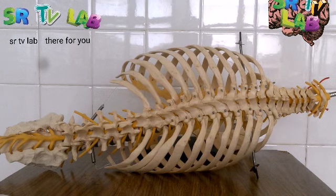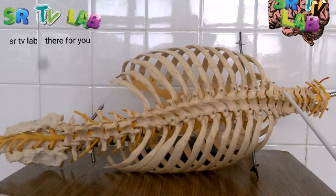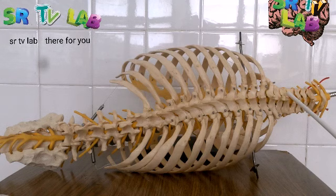Good. Now, the vertebral column of a human being has regions. The first region here is the cervical region. The cervical region is the one posterior to the neck. That is the cervical region, and it is made up of 7 bones. 1, 2, 3, 4, 5, 6, 7. That is the first region.